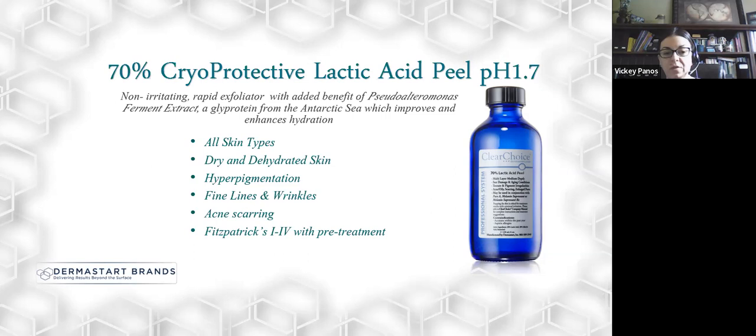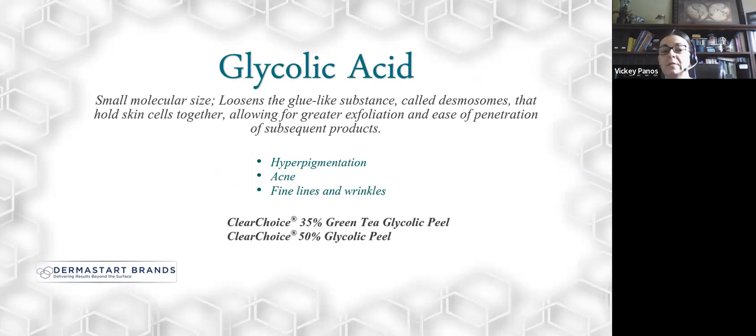My glycolic has a smaller molecular size. It actually helps to loosen the glue-like substance, those desmosomes that are holding together the skin, the dead skin, all at the top layers of my epidermal section. It allows for a greater exfoliation and ease of penetration. It's great for hyperpigmentation. It's great for acne, fine lines, and wrinkles.